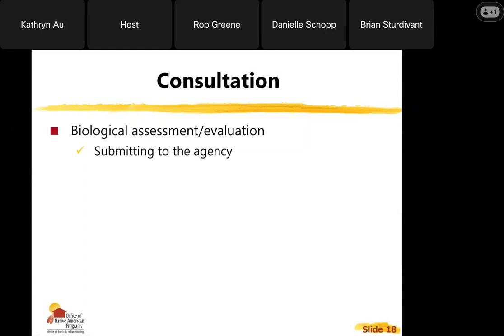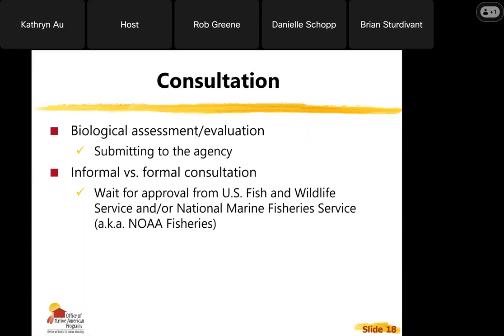And then consultation, when that is required, you would submit that biological assessment or evaluation to the managing agency. Again, that's Fish and Wildlife Service or NOAA Fisheries. And then there's a distinction between informal and formal consultation. Usually, if you're a may affect finding, it's usually like an informal consultation. But the distinction doesn't matter that much. What matters is you submit your consultation request to the agency and you wait for their response.